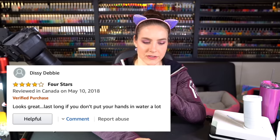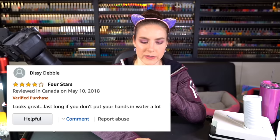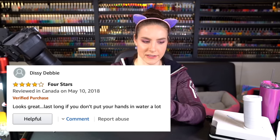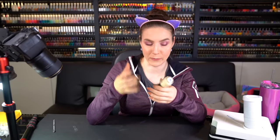Anyways, what makes this banana polish so bad? "Looks great. Lasts long if you don't put your hands in water a lot." Well, like any regular nail polish won't last that long if you're constantly putting your nails in water. It's just because nail lacquer is naturally gonna get broken up by water, unless it's gel or shellac or some kind of hard product like that.